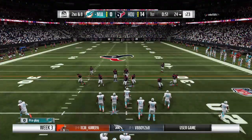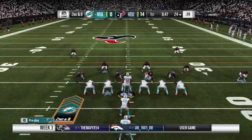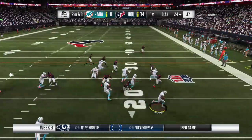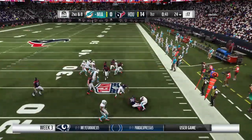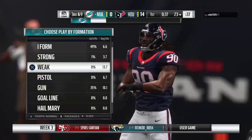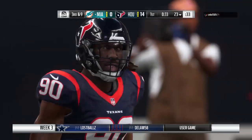So 2nd and 8 here after the pass play for 2 yards on first down. Now they try the right side here. And there is nowhere for him to cut back as he's taken down in the backfield. It'll go as a loss of a yard, and it'll set up 3rd down.